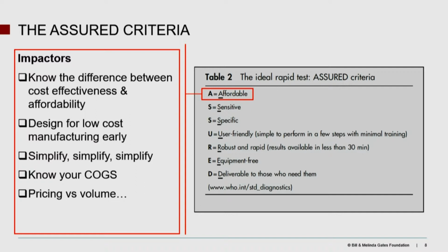Okay, so know the difference. Now, affordability is not cost effectiveness. And I've seen publications on cost effectiveness where an intervention was cost effective, but it was still not affordable. So an important distinction. Another challenge is to design the device from the very beginning for low-cost manufacturing at high volumes. Now, that's a tall order, but ultimately, if you're going to have impact, which I'll talk about in a minute, you need high volumes, and those high volumes require a high-volume manufacturing strategy. So a lot of innovators on the supply side don't take care of this.